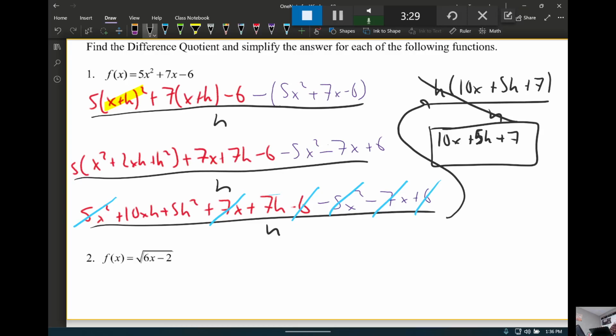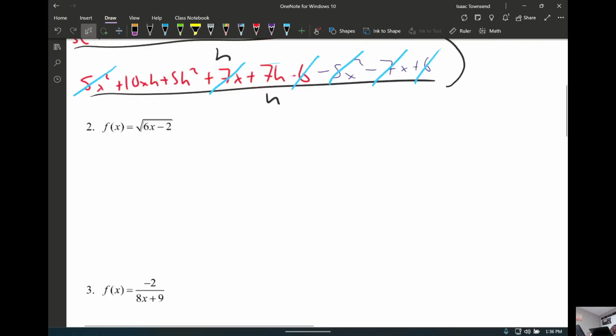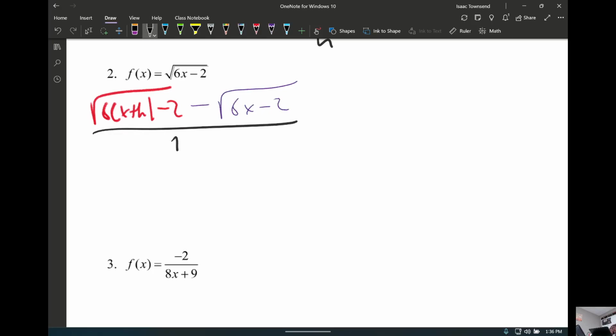Anything you guys would like some clarification on about question 1? Everybody remember that part okay? Okay, question 2 then, again, starts off the same way. Difference quotient's never going to change. Applying the difference quotient's not going to change. Start off by plugging in x plus h the first time, then subtracting the function, and then putting it all over h.